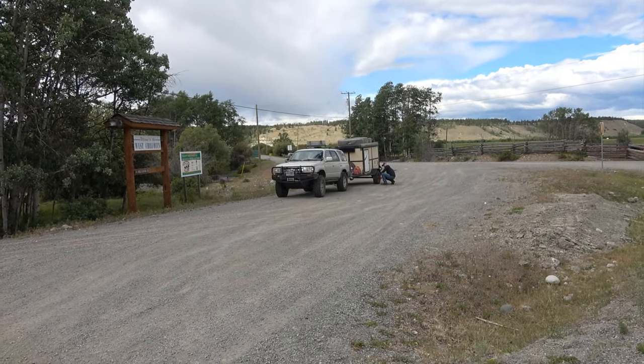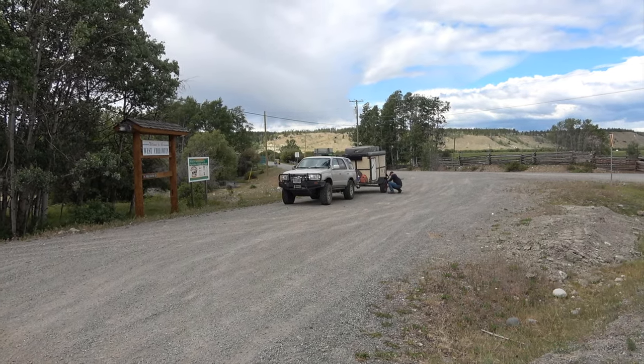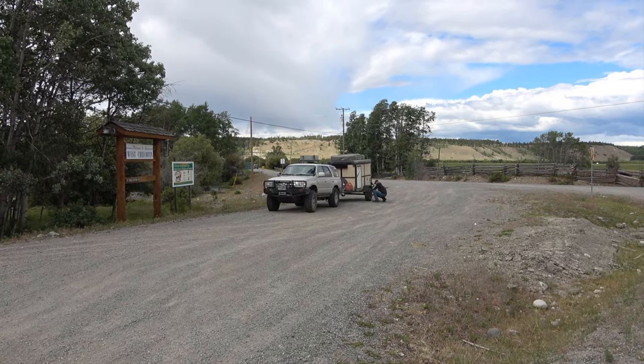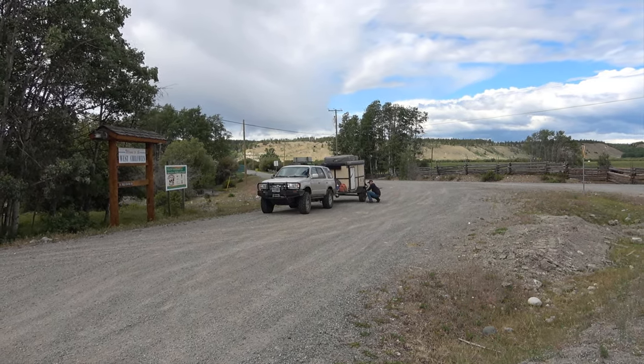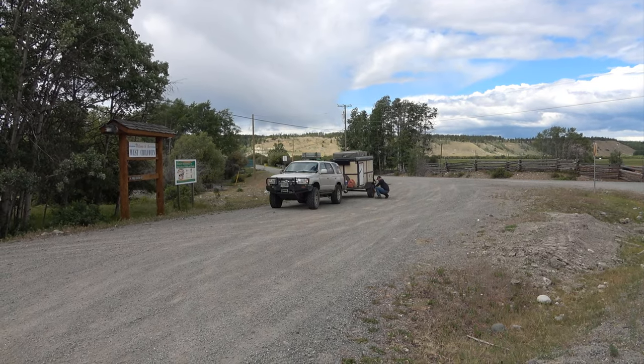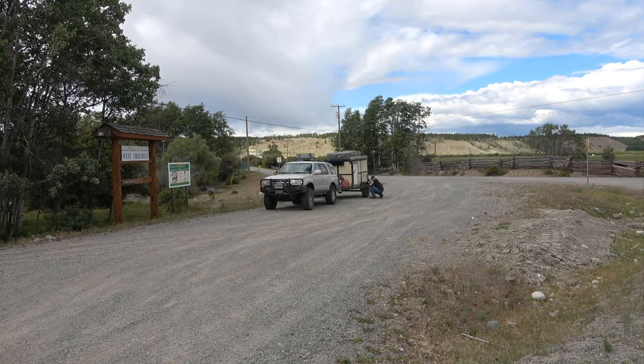Guys, I just wanted to give you an update. We are back on track. We're going back the way we would have come up if we didn't hit the highway at Hanceville. So this is Tatlayoko Lake Road.